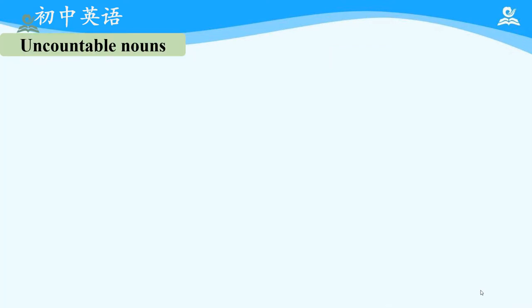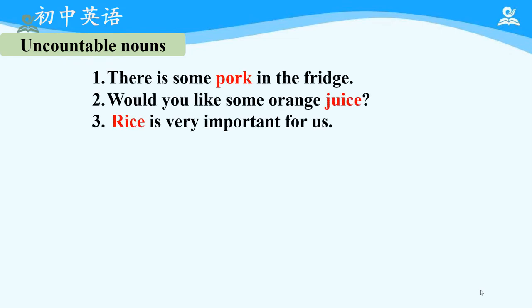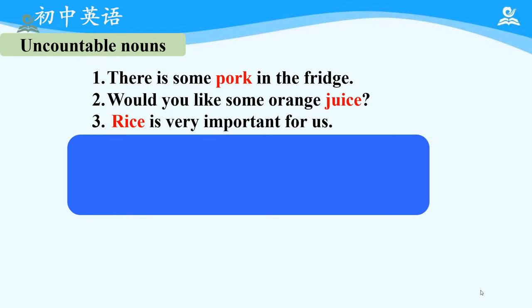Then, let's look at some examples about uncountable nouns. Let's look at the sentences. There is some pork in the fridge. Would you like some orange juice? Rice is very important for us. As for the three words, pork, juice, rice, they are uncountable.